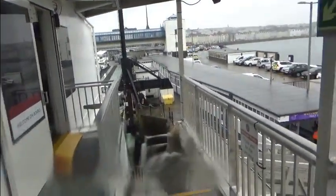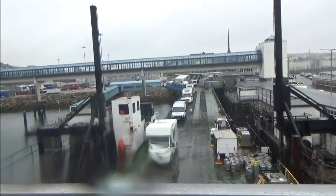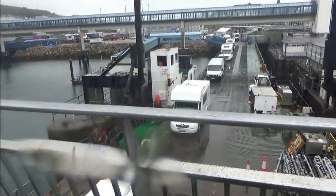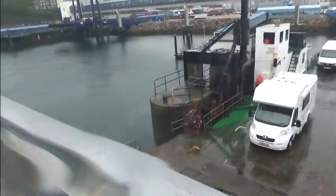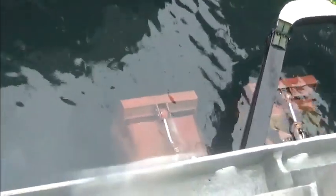Right, here's another bit of open deck. It's an automatic door, but I feel it's going to be locked when the vessel departs. So probably I won't be able to come out here again. And as you can see, they're just boarding the last of the vehicles now. Then they'll raise the ramp over the vehicle hold. Now, I don't know what those features are there. I've got a feeling that might be the propulsion. I'll look up a little bit more about this particular ship and how she operates, because it's not like a conventional ship.